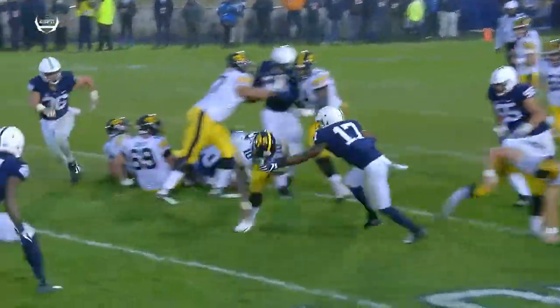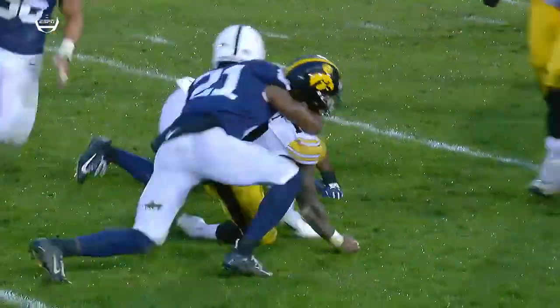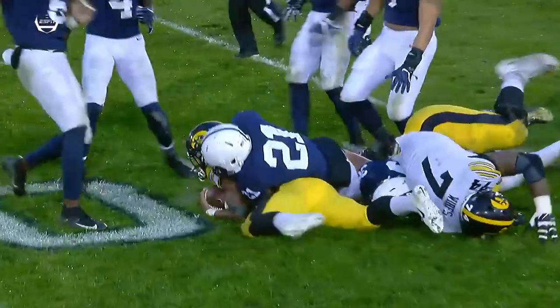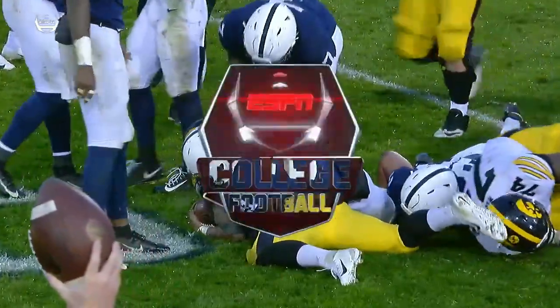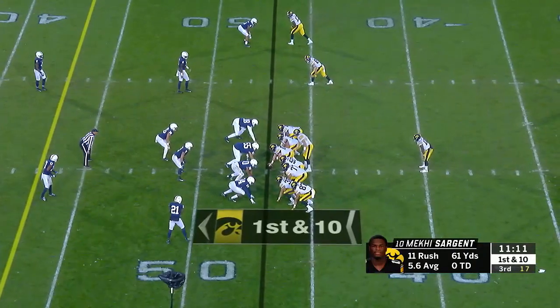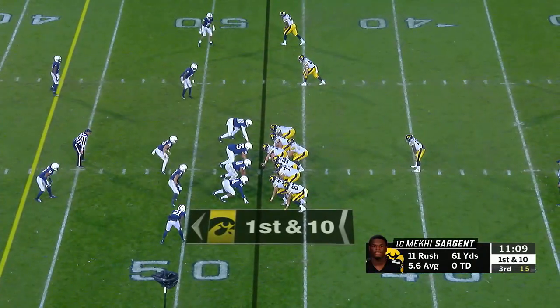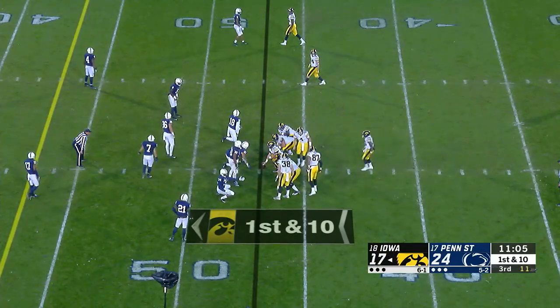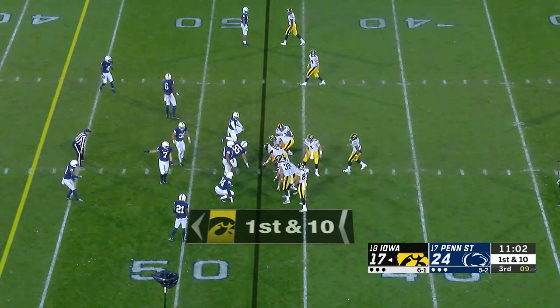They didn't do it very well in the first half, but now they're coming off a little bit more power run. You're getting Mekhi Sargent involved in the run game, and you see the effort the second level gets, the first down. 61 yards for Sargent. Greece mentioned earlier, they have not had a 100-yard rusher all season. They also haven't beaten a ranked team all season.